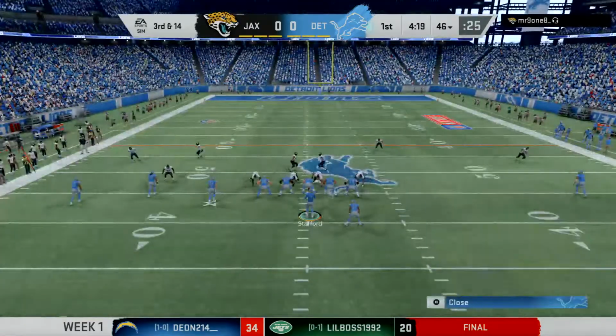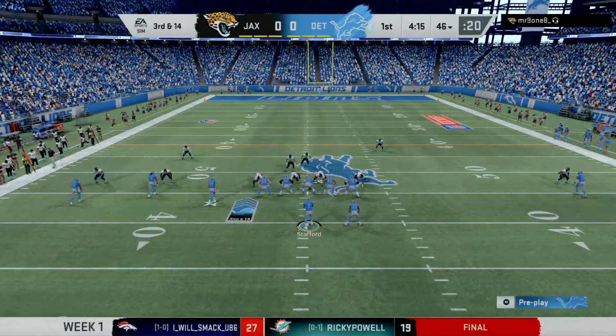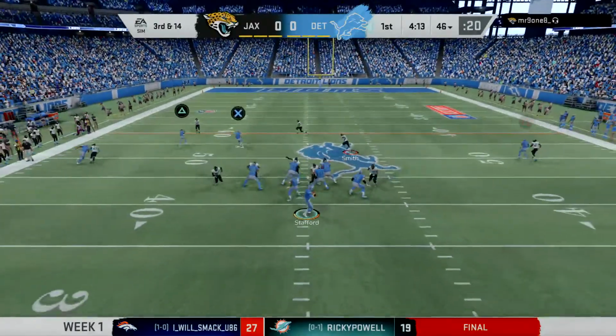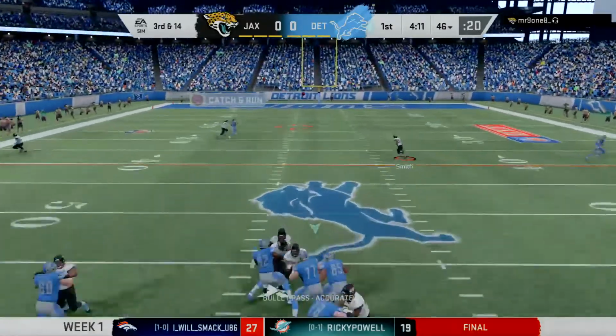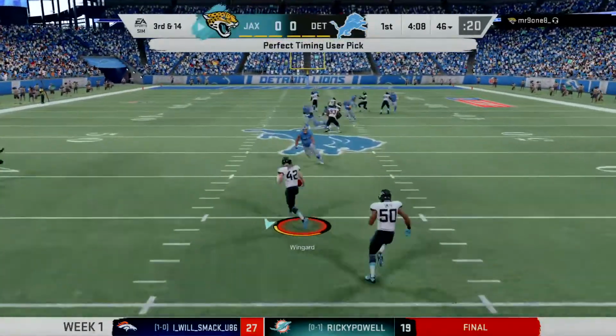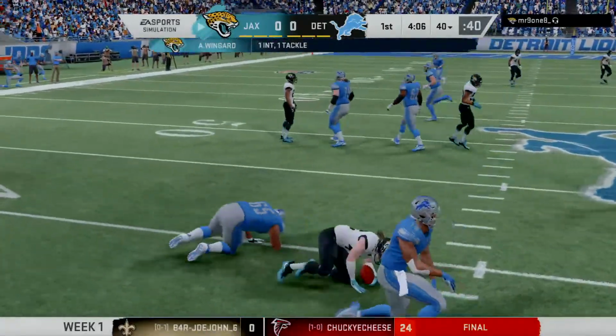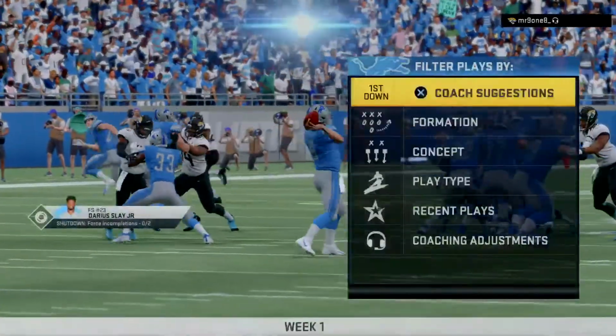After the sack, Stafford and the Lions come up on a 3rd and long situation. Now a play fake, and it's Stafford. He's going to fire one deep, middle of the field. And he fires one that's intercepted. Picked off at the 25. And to the 40-yard line, that's where the return stops.